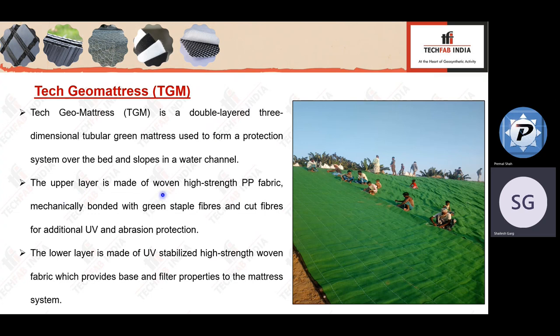The upper layer is made up of woven high strength polypropylene fabric, which is mechanically bonded with green staple fibers and cut fibers, and that provides additional ultraviolet (UV) and abrasion protection. Whereas the lower layer is made up of UV stabilized high strength woven fabric, which provides base and filter properties to the mattress system. Since the lower layer of a geotextile mattress is always in connection with the subsoil, it needs to have robust filter properties so that the soil particles do not get clogged.